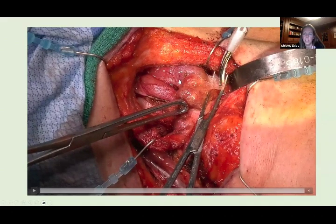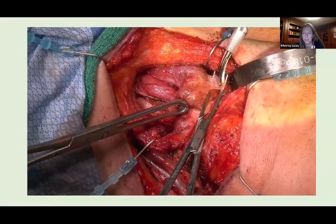So Joe, do you always look for and try to visually identify the external branch of the superior laryngeal nerve during superior pole dissection? Do you stimulate for it? How do you manage it?